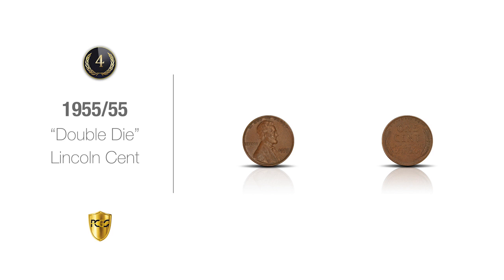This was one of the coins that helped ignite a lot of coin collectors because there was a huge search for these after they were announced in the mid-50s, and lots of people checked their change for these. You can see how clear the doubling is. This is not one where you need a magnifying glass. It's a very, very obvious error. Certainly commands a very healthy price today.